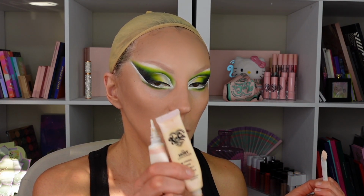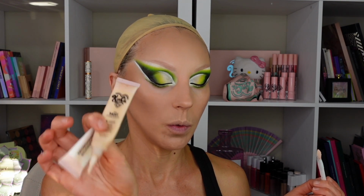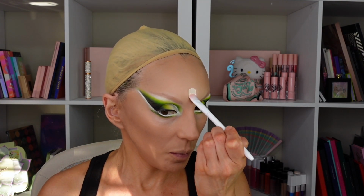Okay, so now I'm going to highlight and conceal. I'm going to use the same two concealers. I like to mix them. White may be a little too severe because I'm very tan today. So I'm using medium beige, the mixed concealer, and the white one. So just a basic drag highlight.